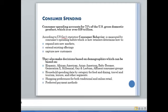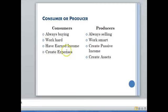Now, what does that mean? I told you earlier, whose seat do you want to sit in? Do you want to be the consumer, or do you want to be the producer?